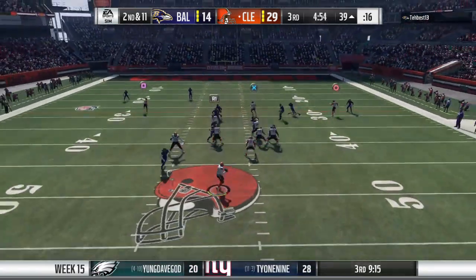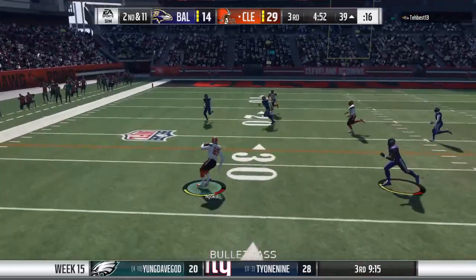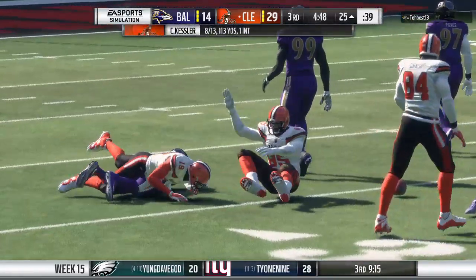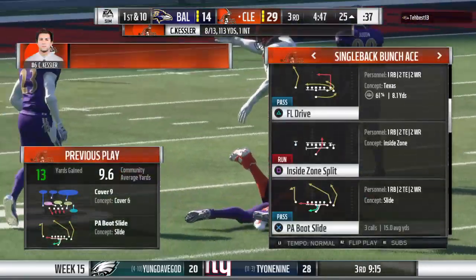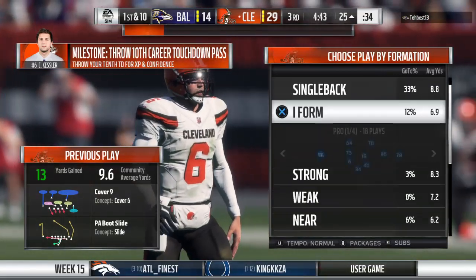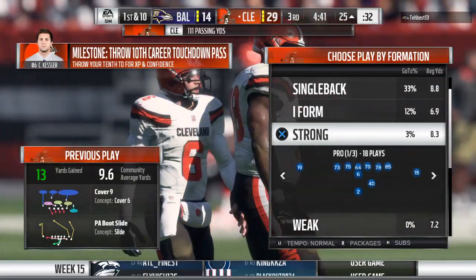Play fake. Kessler. Throw left side, caught by the tight end Njoku. And they're able to get this one past the 30, down to the 25. 13 yards to pick up there. Good for a Cleveland first.